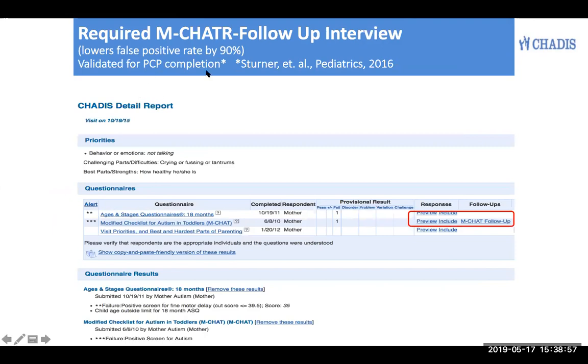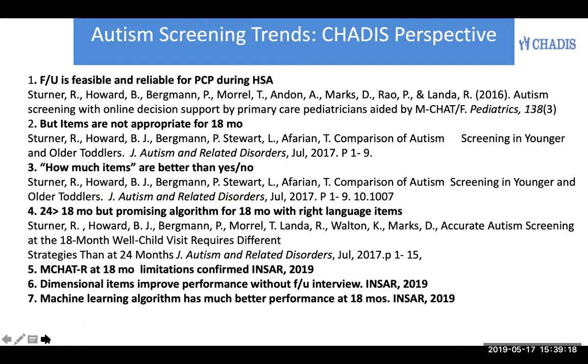This has been validated for completion by primary care providers, and at the 2-year-old visit, it lowers the false positive rate by 90%, making it much more efficient for all care providers and for people receiving referrals. We published this data in 2016. But what became evident to us in our research, as described in these presentations and paper publications, is that things don't work nearly as well at the 18-month visit. And that's very important because earlier detection and earlier intervention provide better outcomes.